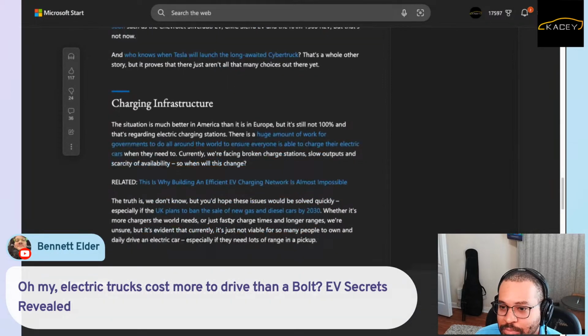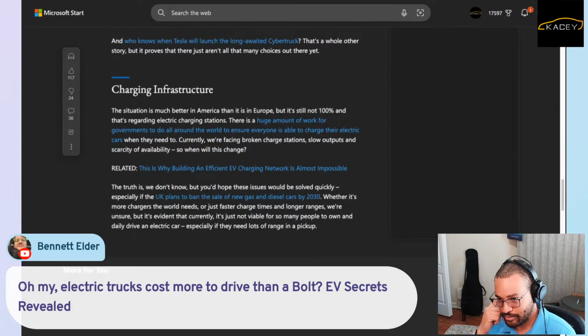Charging infrastructure. Yeah, if it's a non-Tesla, this is something to be concerned with. But if we talk to any of my Ford-loving friends or any of my car enthusiast friends that aren't just Tesla, they've done cross-country trips without Superchargers. So, more poo poo. Moving on.